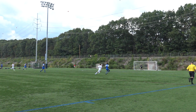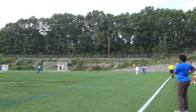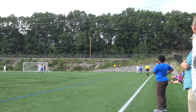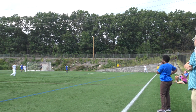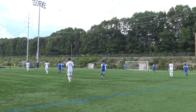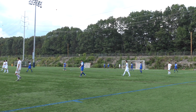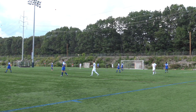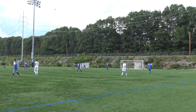Mac's back for it. 23. Mac steps over it. Goes to his left. He misses the ball. He runs into the corner. It goes out of bounds. Nope, they didn't call it. 6 crosses it to the far post. It goes out of bounds. Should be a goal kick for Brookline. We're 9 minutes in. There's no score.